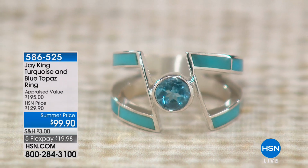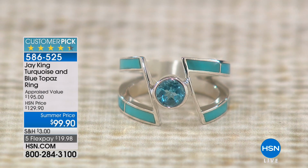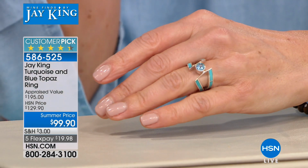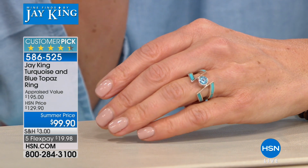You can treat yourself to this next item, which is our turquoise and blue topaz ring. Custom made, handcrafted, a beautiful, gorgeous blue topaz. This is Campitos turquoise, and blue topaz and the Campitos turquoise together. I've been wearing this on my right hand the entire hour, in case you were wondering. Well, here's the moment you've been waiting for. And I love everything about it, including that center stone, the blue topaz, which almost looks like it's floating.